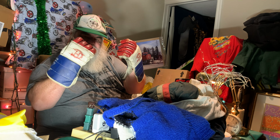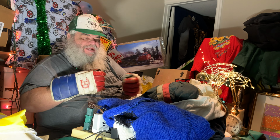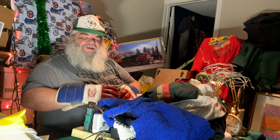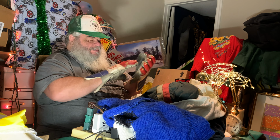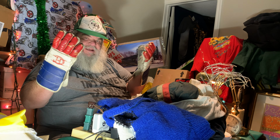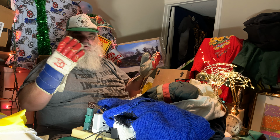But there we have it. I can't imagine, though, it would not be easy to handle a stick with these, but I think today's gloves are lighter and maybe not as long, and that's maybe how they are more dexterous. But anyway, these are things that would be just dandy to be in the man cave of a Canadiens fan, which I am not.